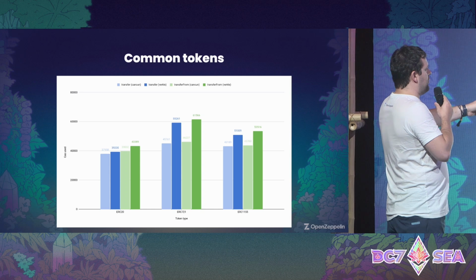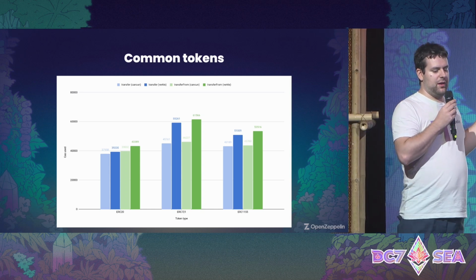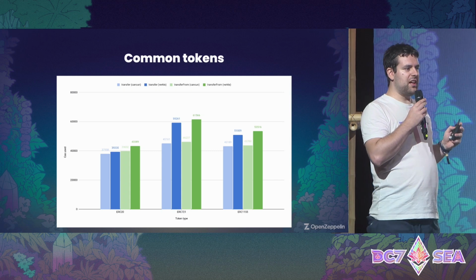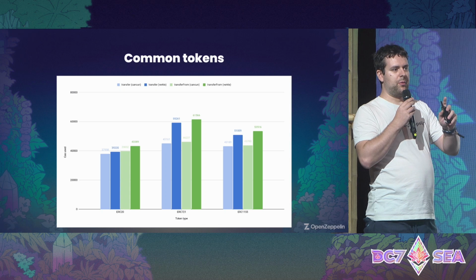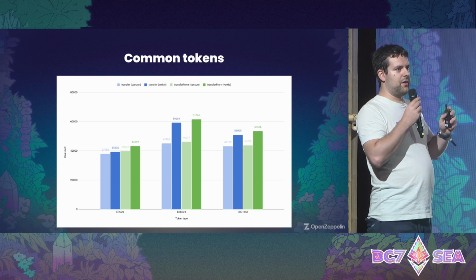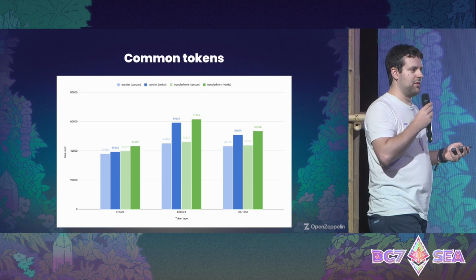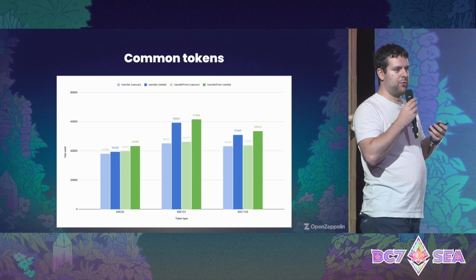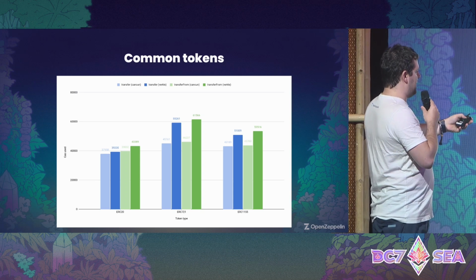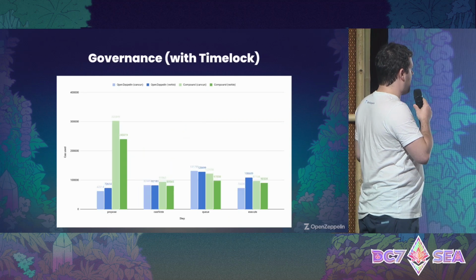The reason it's more affected than the others is that when you do a transferFrom in ERC 721, you are checking two types of approval, because you can approve one token and you can approve an operator. And those two checks are two slots that are being warmed up and they are not in the same location, so there are two extensions. So the overcost of warming an extension is significantly more visible in the case of ERC 721.